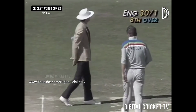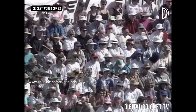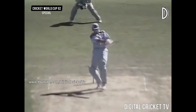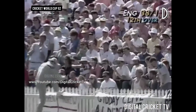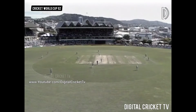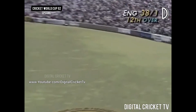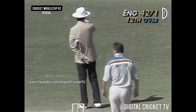That's a lovely shot by Hick, and that's 4 runs. Short and wide from Watson, and Hick did the business. Pulled away by Hick, good shot, should go all the way. Starting to labour a bit, but makes it. Away he goes again. That's a most decisive shot from Hick. And that one flies to the fence.